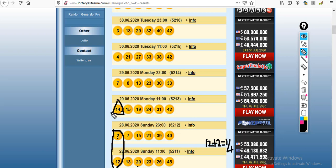But in this case, sometimes the numbers can shift to the right by one column. So you have the numbers 15 and 7. Say 15 minus 7, your answer will equate to the number 8. And here's the number 8 there.